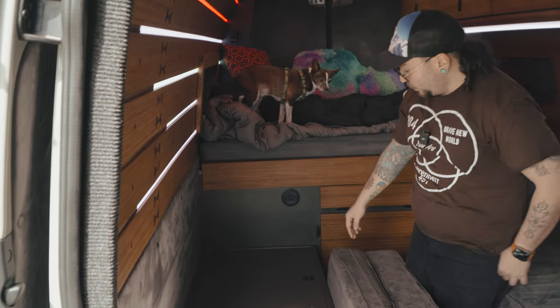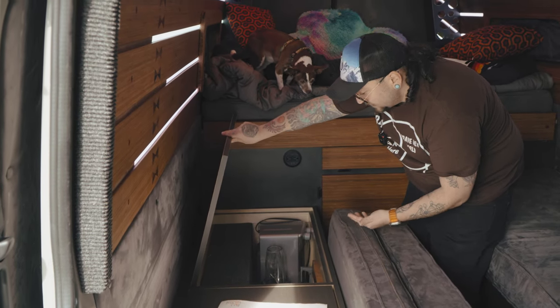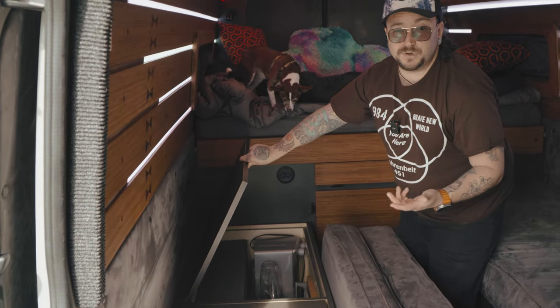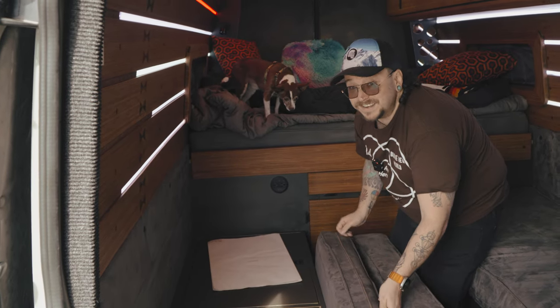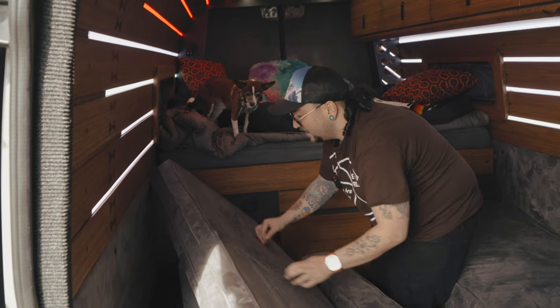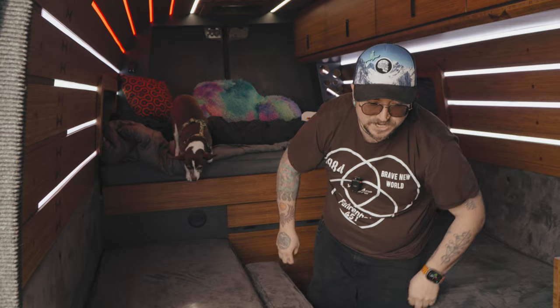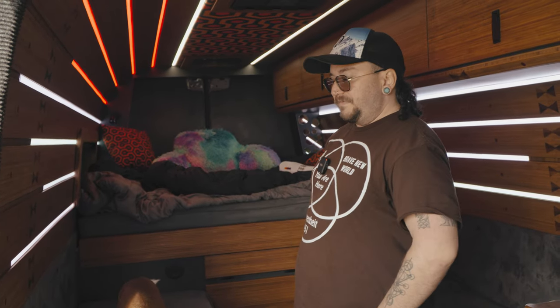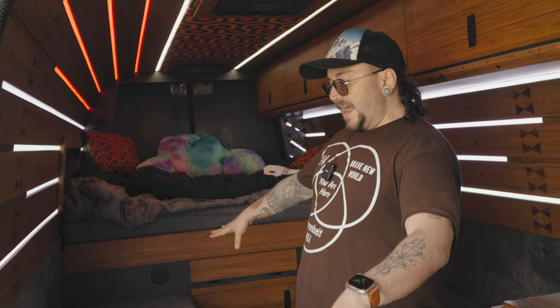I've got a little blender and a toaster oven and some frying pans. Still have plenty of storage. I haven't really even utilized all the space in here yet, which is great. It's better to have it and not need it than to need it and not have it. And what's nice about this long cushion too is that when I have guests here, if it's me and some others in the van, this is a really comfortable, easy single bed for one person.